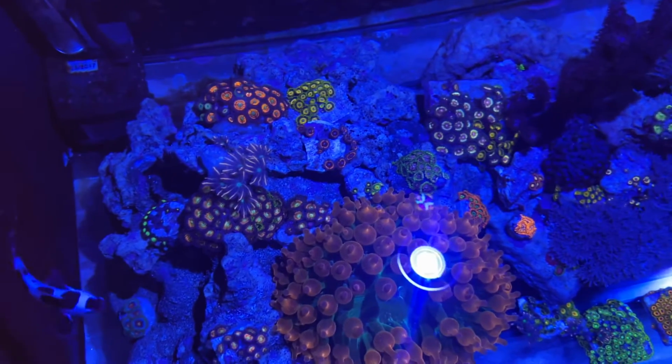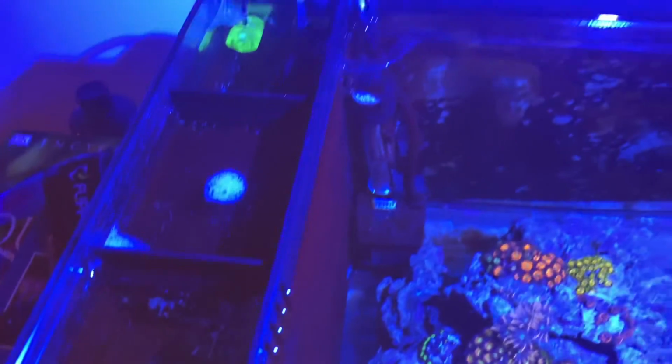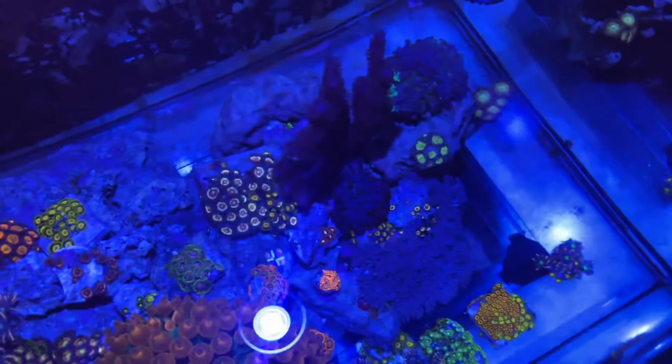And I also dose that tank. This one I kind of leave alone. I have some Chemipure Elite running, but aside from that, I really don't do anything. I barely even do water changes in this thing, and honestly, the Zoas seem to like that more.